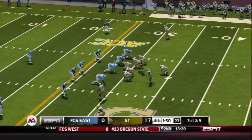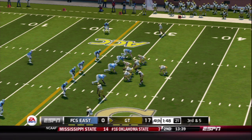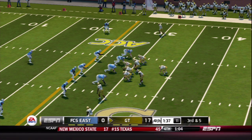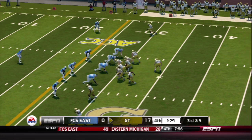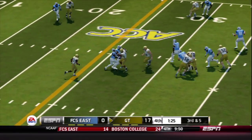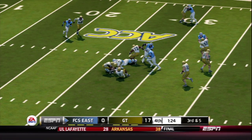Hey, check back 34. Back 34. Cut. Blue 45. Blue 45. White Hunt. He's going to try and scramble. Lost the ball. Fumble. He picks it up.